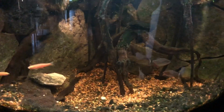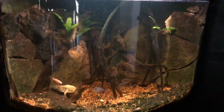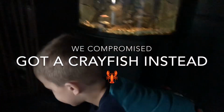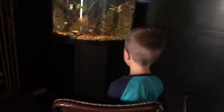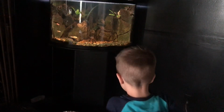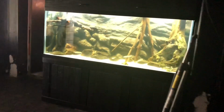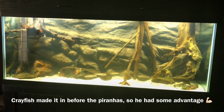I wish we could get a crab. Can we get a crab? I wish we could get a crab and a lobster. A crab and a lobster? I think we'll get a crab for sure. A lobster may be too serious for this fish tank for sure. I don't know yet. He will get eaten by the piranha.